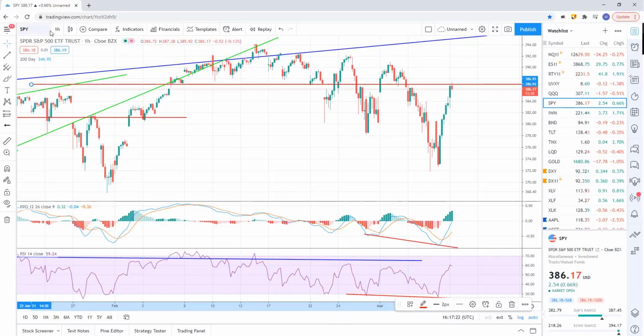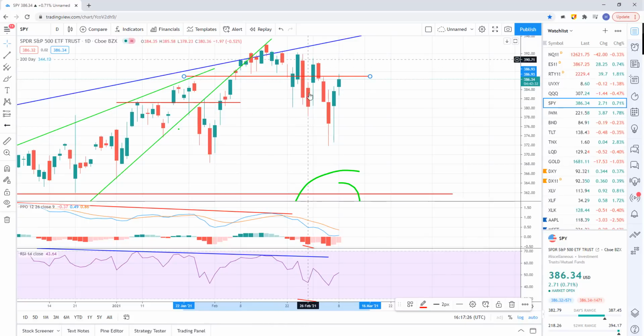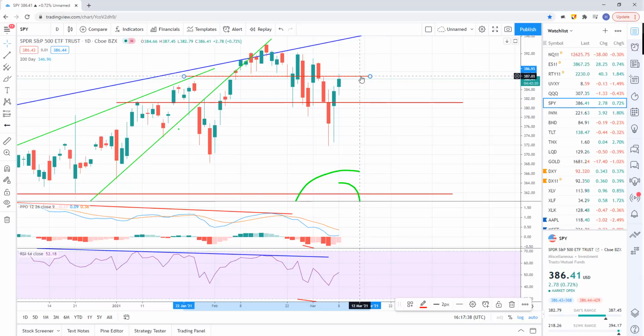If you look at the daily here, it's pretty choppy all through here and just this big mess. You do have a level right there at about 381.30. And yeah, this level, we could probably say it's right about there. We'll say it's at about 386.24.